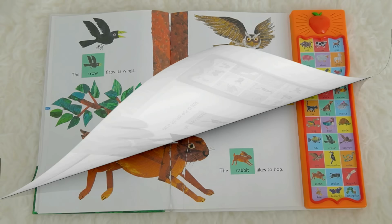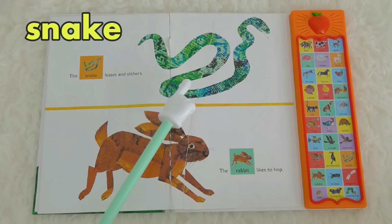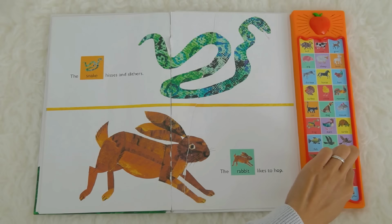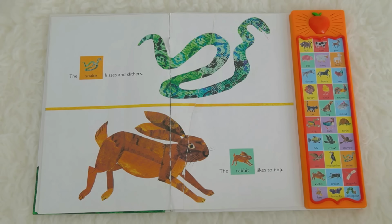Ooh, what is this? It's snake. The snake hisses and slithers. Do you know the sound that the snake makes? Let's listen. Snake. Shh. It's making a hissing sound. One more time. Snake.